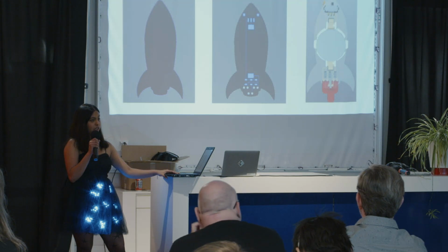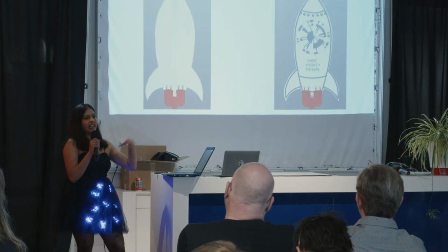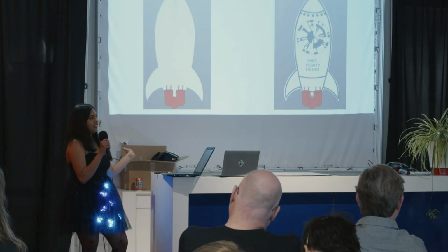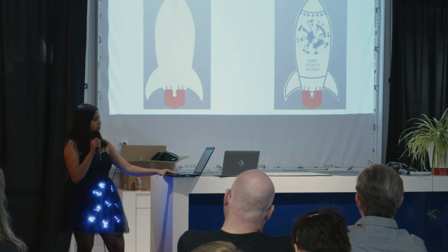So we're going to decide what color we want. It's a rocket, so I'm going to do white color and then add some fun graphics to it. So this is the process that I use to make pretty circuit boards.